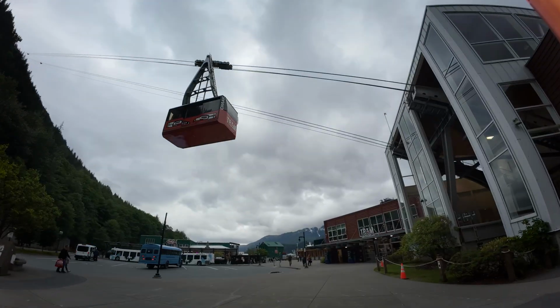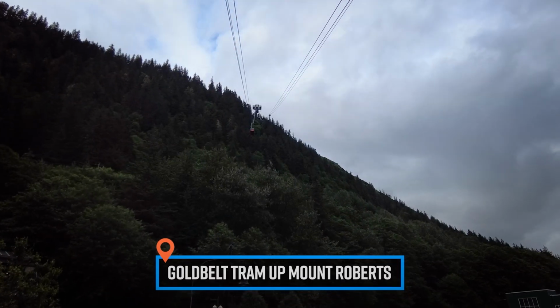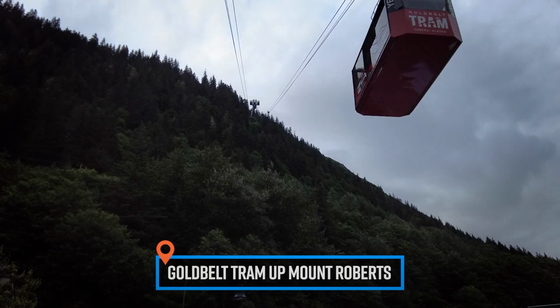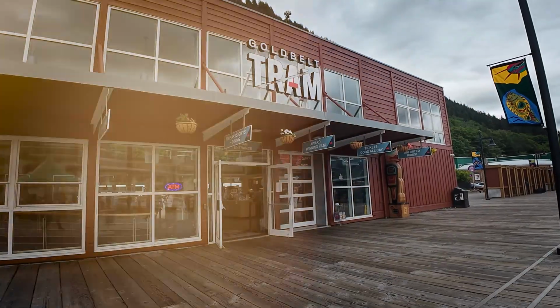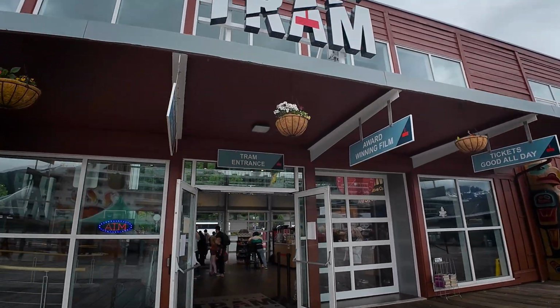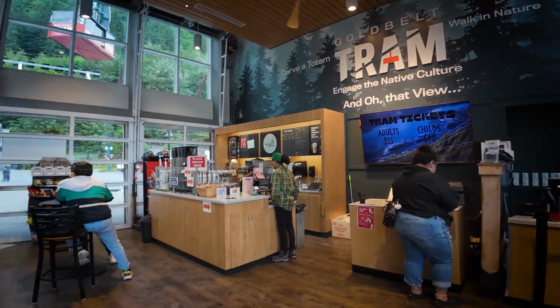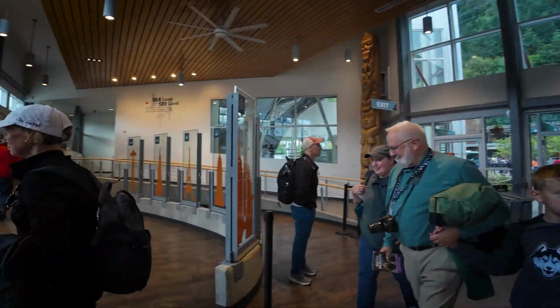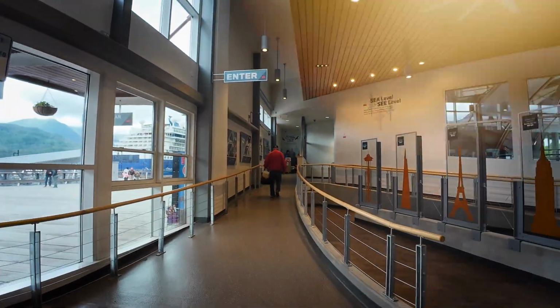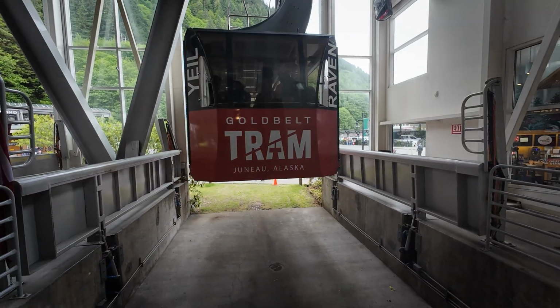All right, so the next trip is Don't Look Down. We're going up Mount Roberts via the Goldbelt tram, and to me this is a can't-miss experience, and it's the perfect alternative to schlepping up the mountain by foot. I mean, I love getting exercise. I exercise every day and I do a lot of it, but the tendonitis would probably get to me, and we don't have much time. So don't look down, here we go.